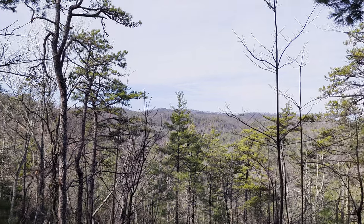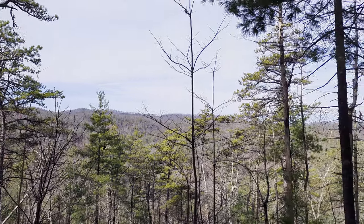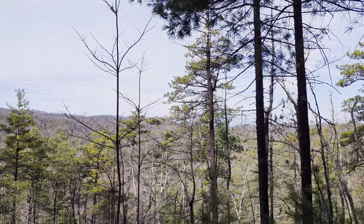When you finish the climb, you sure get a lot of very nice views at the top, so it makes it a little bit more worth it.